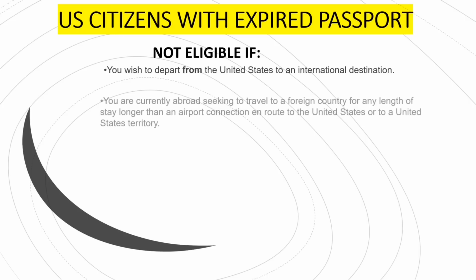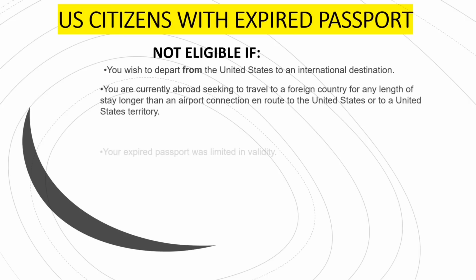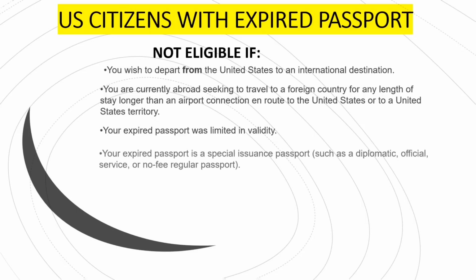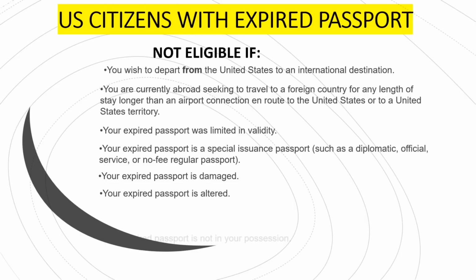You are currently abroad seeking to travel to a foreign country for any length of stay longer than an airport connection en route to the United States or to a U.S. territory. Your expired passport was limited in validity. Also, your expired passport is a special issuance passport such as a diplomatic, official, service, or no-fee regular passport. Also, your expired passport is damaged. Also, your expired passport is altered, or your passport is not in your possession.